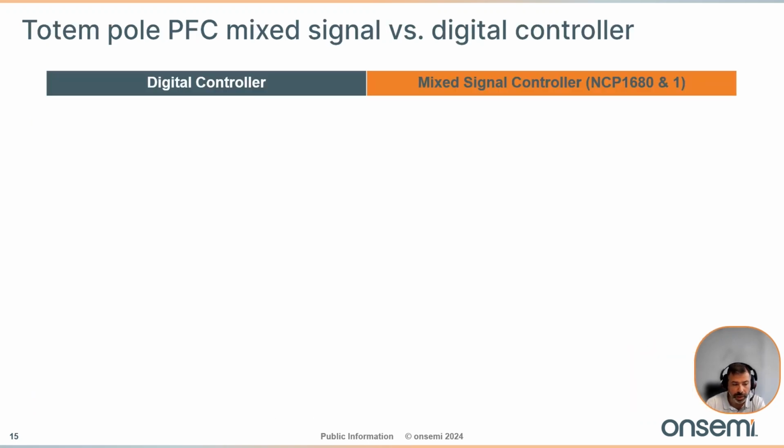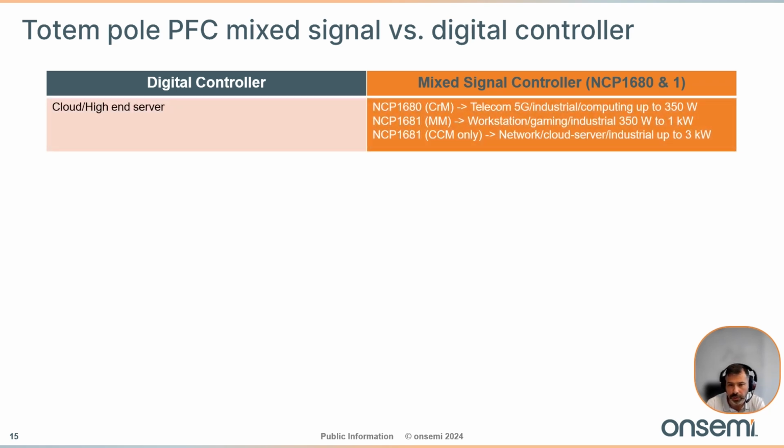Here, if we make a comparison between totem pole PFC mixed signal versus digital controller, what is the comparison between the two? First of all, for a digital controller, due to the fact that it has an MCU, you need a more complex design to perform a dedicated software. Of course, here you're addressing more high-end servers, high-end power supplies or clouds.